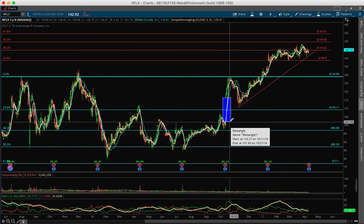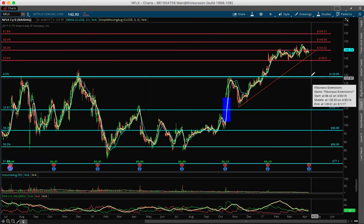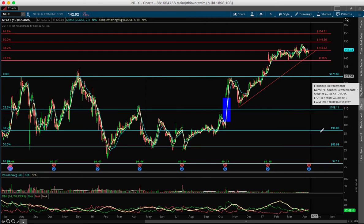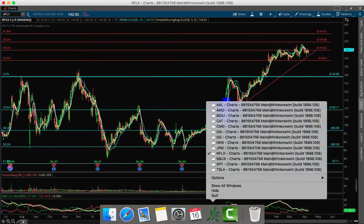I don't know. The gap is very far. It's 101. I don't think it's going to go there. But I think it will break down and it will go down to 128. So let's see how the report is. It's in just a few days. So I might trade this one for earnings. Use a couple options there.